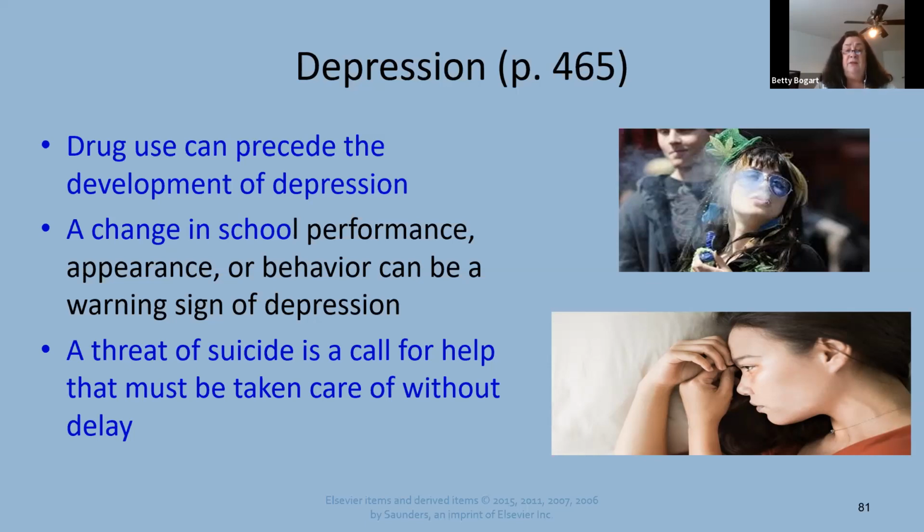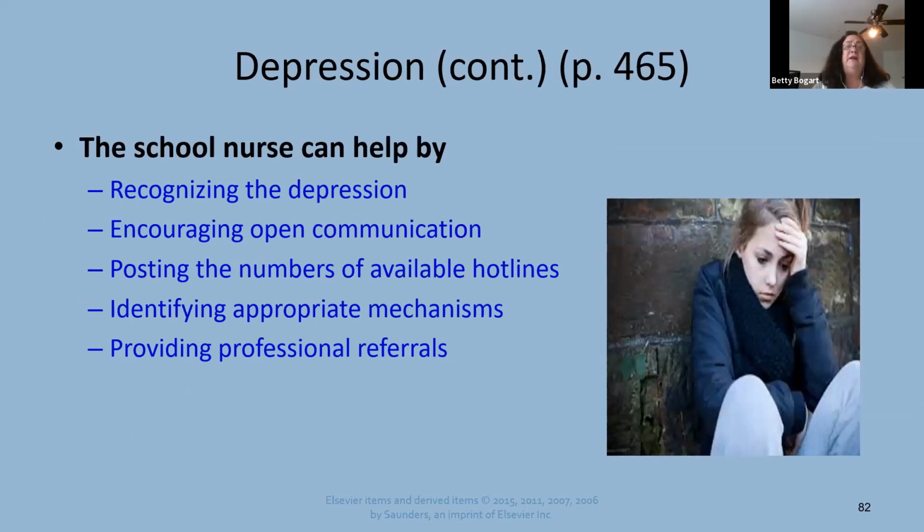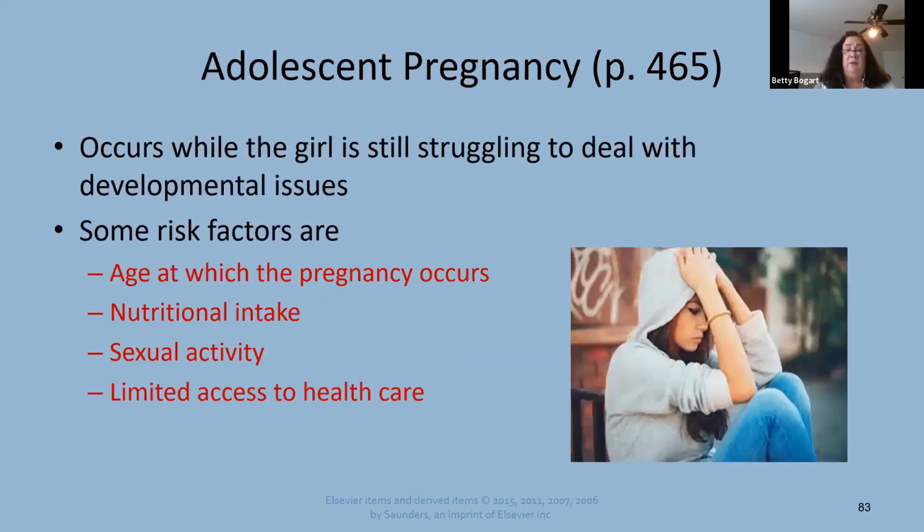And any threat of suicide, whether they say a friend wants to commit suicide or they want to, must be taken seriously, because many times adolescents go through severe depressions and they are at risk for suicide. It's one of the biggest causes of death besides motor vehicle accidents. So the school nurse can help by recognizing it, keeping open communication, and having those hotlines around. If you need help, have them posted on every board. And then, of course, looking at what's going on, having some sort of system so teachers know how to get the information to them so they can get them help. And of course, referrals as they need to.